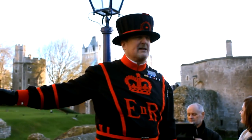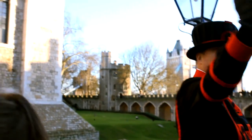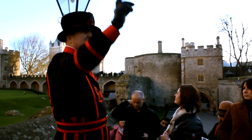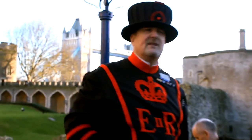Now, ladies and gentlemen, as I said earlier, all our kings and queens have lived here for over 500 years. And very shortly, I'm going to show you where some of them tragically died. But our stay here would not be complete without mention of the tower's ravens. These large black birds are a popular attraction to visitors here at the Tower of London.